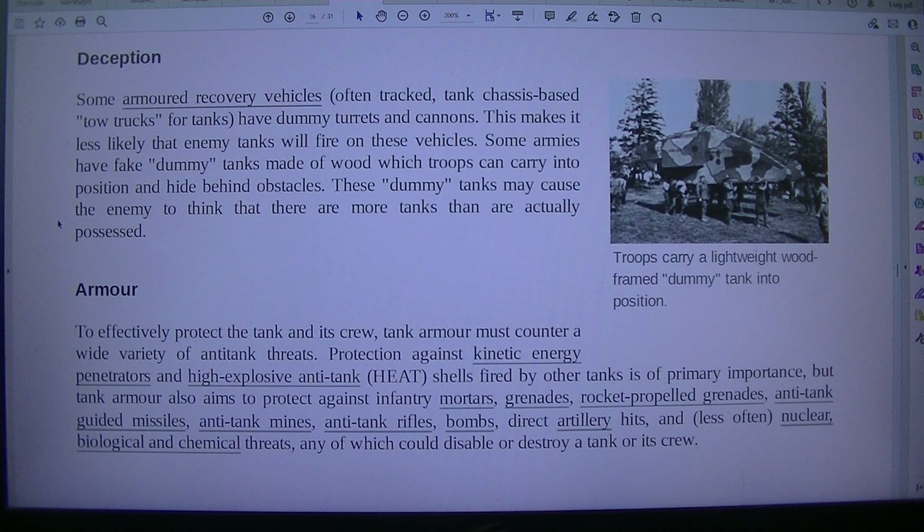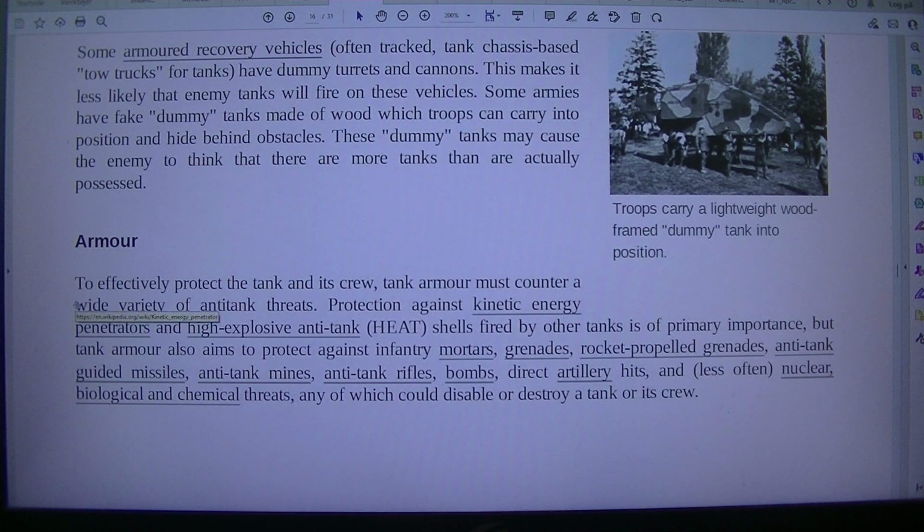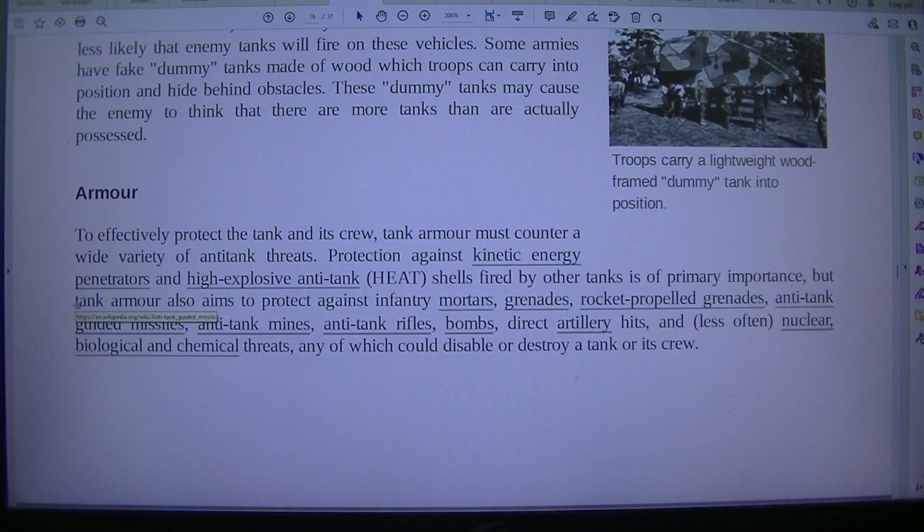Armor. To effectively protect the tank and its crew, tank armor must counter a wide variety of anti-tank threats. Protection against kinetic energy penetrators and high-explosive anti-tank, HEAT, shells fired by other tanks is of primary importance, but tank armor also aims to protect against infantry mortars, grenades, rocket-propelled grenades, anti-tank guided missiles, anti-tank mines, anti-tank rifles, bombs, direct artillery hits, and, less often, nuclear, biological and chemical threats, any of which could disable or destroy a tank or its crew.